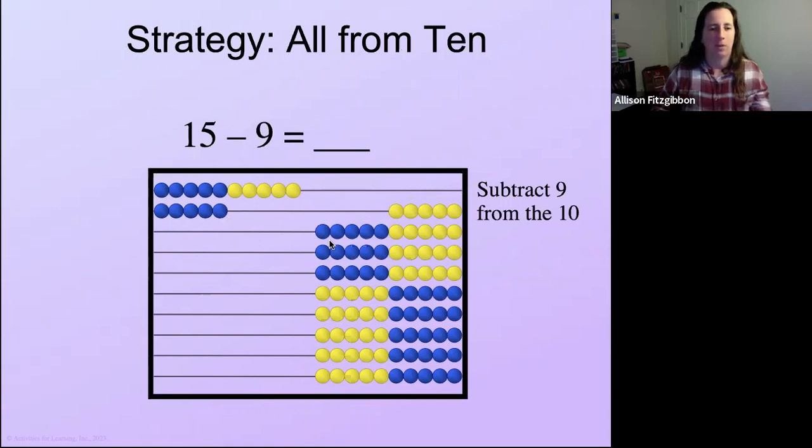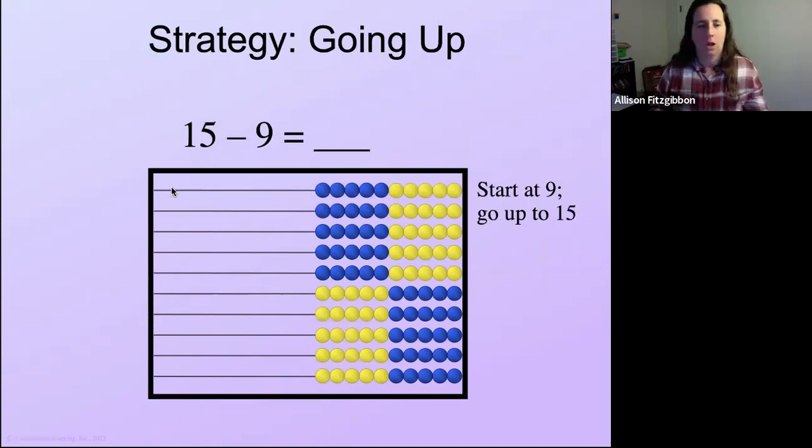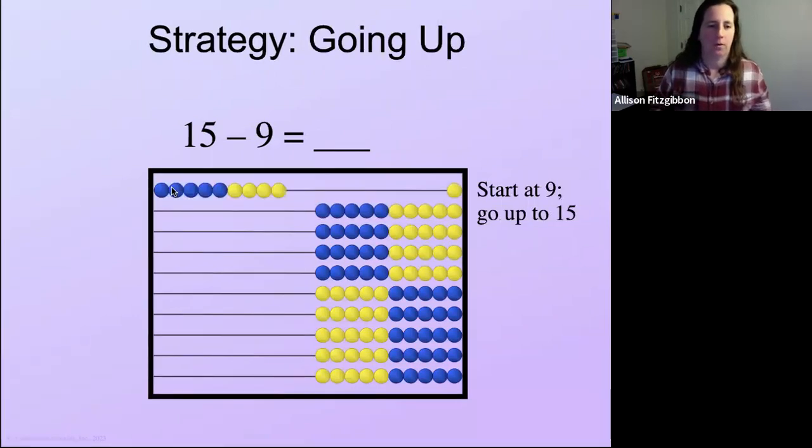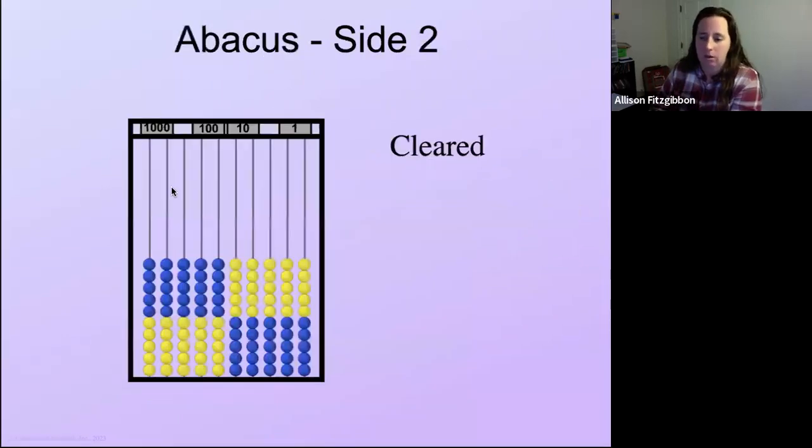So 15 minus 9, you're going to subtract all from 10. So if you took 9 away from this top one, it's going to leave you your 6. That's the all from 10 strategy. I'm going to show you going up. This is the one my daughter loves, and it makes my head want to hurt. But we have going up. So you start with your 9, and you have to get to 15. So you put 1 more over 10, and then 5 is going to tell you that it's a difference of 6.